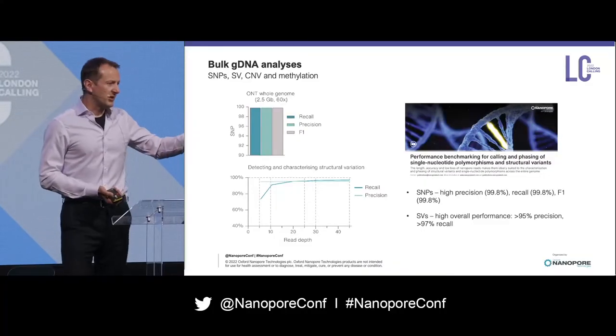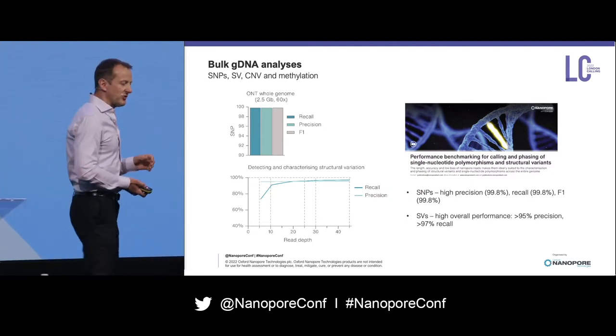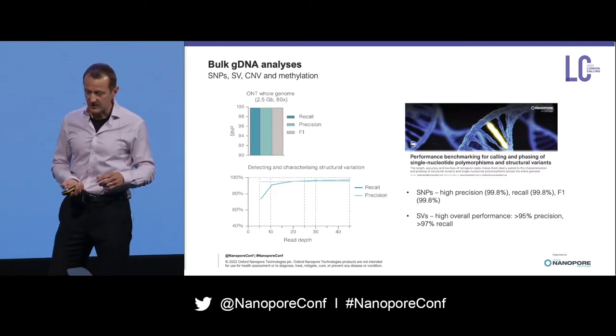Now on to SNPs and SVs. My colleague Stu Reed is going to be talking about some data from our latest chemistry in his presentation later on. And the quality of the data that he's going to be showing you is absolutely mind-blowing. But the point that I want to make with this slide is that even with the previous versions of our sequencing chemistry, we were already very, very good at detecting single nucleotide polymorphisms and structural variants.